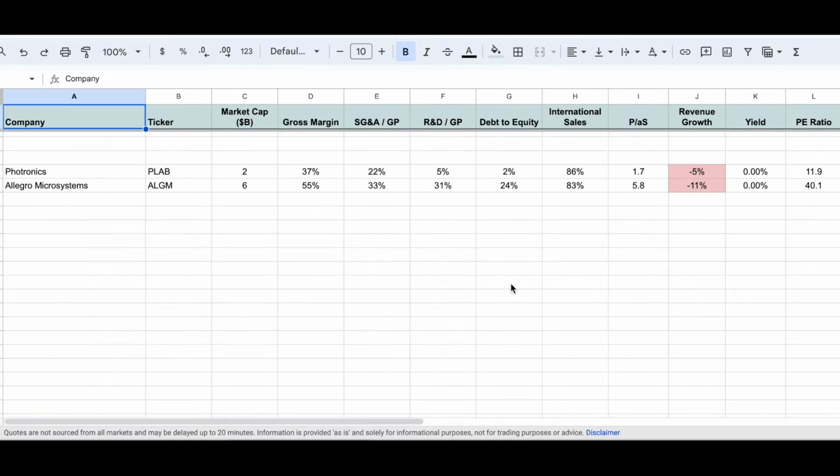So finally, let's look at these two semiconductor stocks on my high quality company spreadsheet and analyze 10 different factors about the company. So let's start with Photronics. Like I said, Photronics has a very low PE ratio, and they also have a very low price to annualized sales of just 1.7 times.